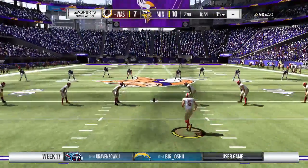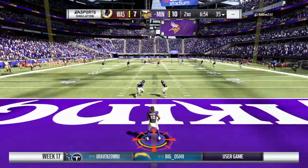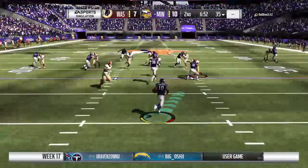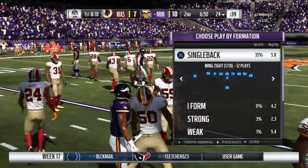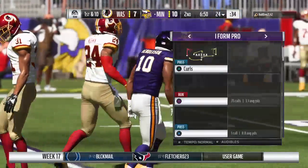So just a 3-point game now as they send this one away. This will be taken to the back of the end zone. And a pretty good return here. He'll be stopped just shy of the 25 at the 24-yard line. The Vikings offense now, they get ready to head back on the field.